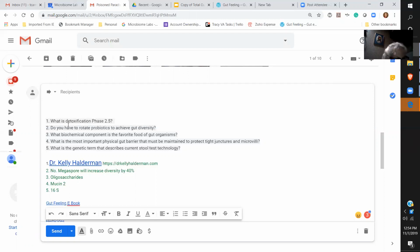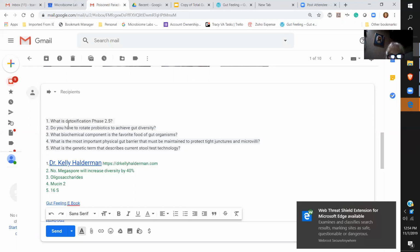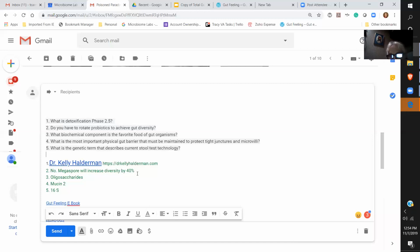Then one of my questions on the introduction was, do you have to rotate probiotics to achieve gut diversity? And the answer is no. As we mentioned, Megaspore in itself improves the bacterial population diversity by 40%, so you don't have to include any other probiotics really. And then what chemical component is the favorite food of the gut organisms? And that's oligosaccharides. These are non-digestible fibers to humans, but very important to help those keystone strains thrive. What is the most important physical gut barrier that must be maintained to protect tight junctions and microvilli? And the answer is the Mucin 2 layer, that thick gelatinous layer.